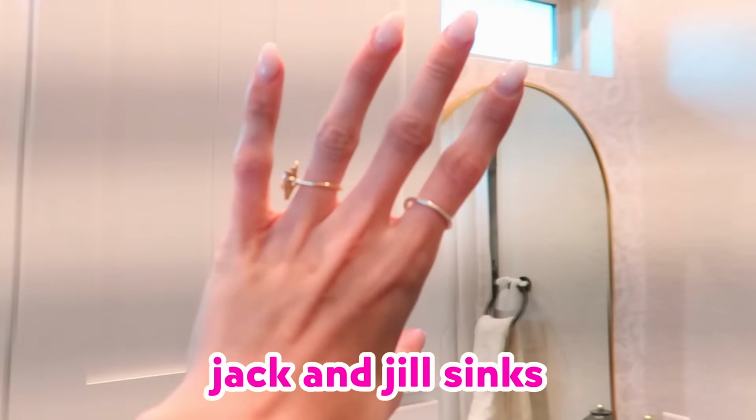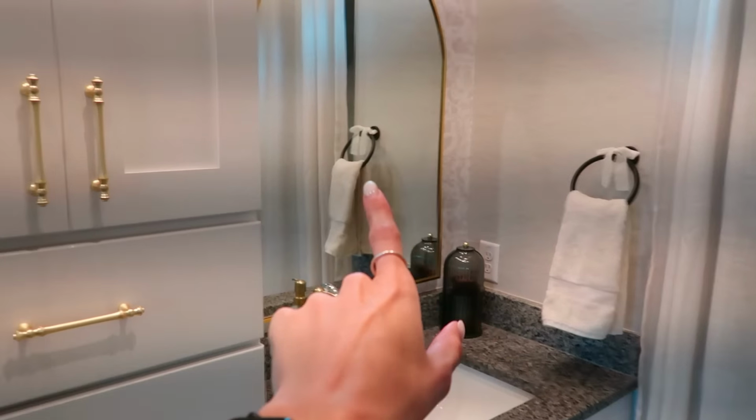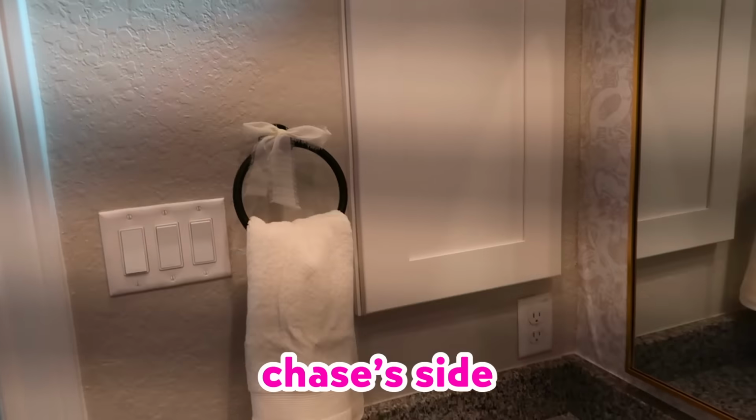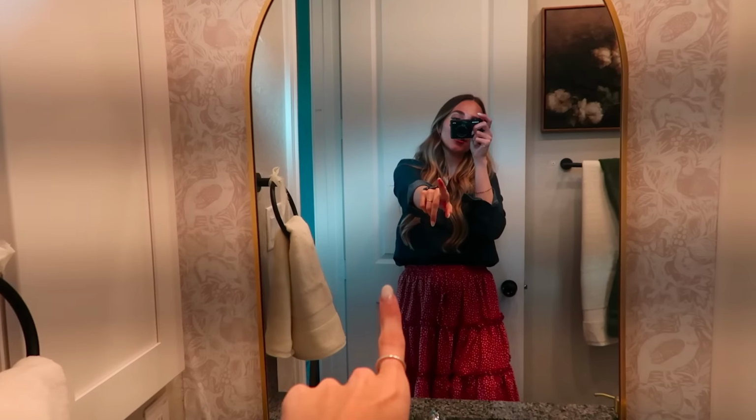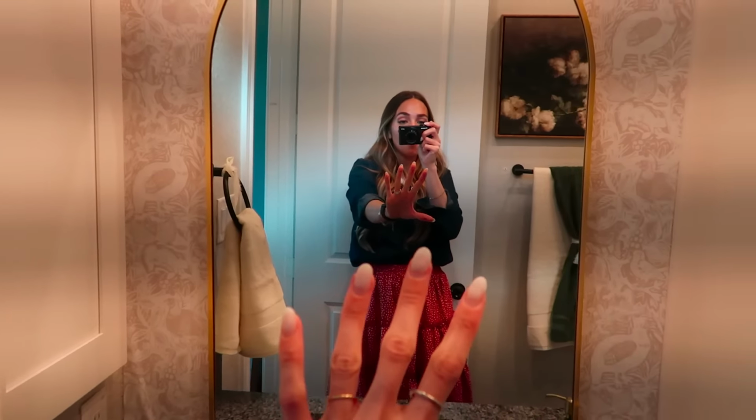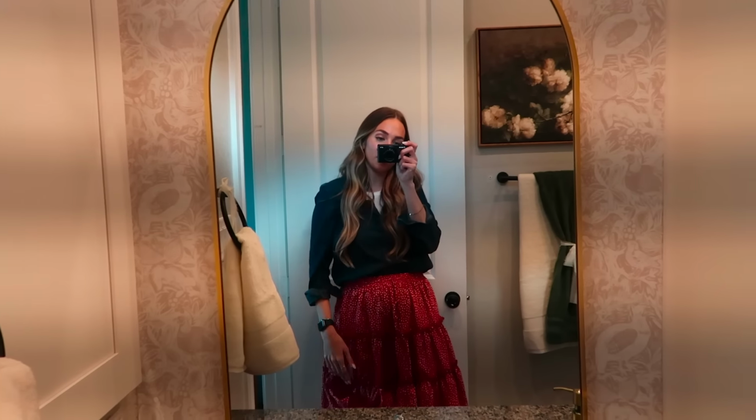So we have some Jack and Jill sinks and mirrors. Right here is Chase's side. And I love the little details I put with bows because it makes my heart happy. We did some wallpaper. There's me in this fun big mirror. I love the big mirrors. I feel like it definitely transformed the space a lot more.